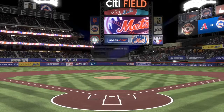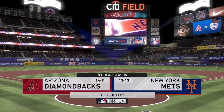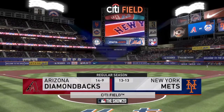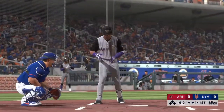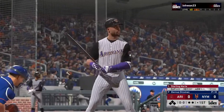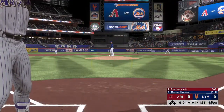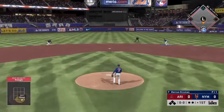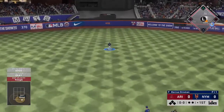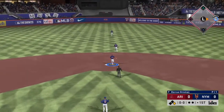We are under the lights this evening as we get you set for another edition of Baseball on the Show. Tonight we've got a good matchup in store between the Arizona Diamondbacks and the New York Mets. Stepping into the box, Starling Marte. He'll get us started in this one under the lights. Hit sharply on the ground, and that's a base hit. So a little first pitch swing in there as he's on to kick off the inning.